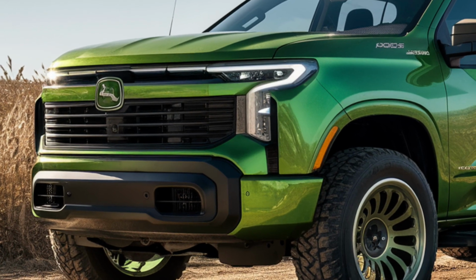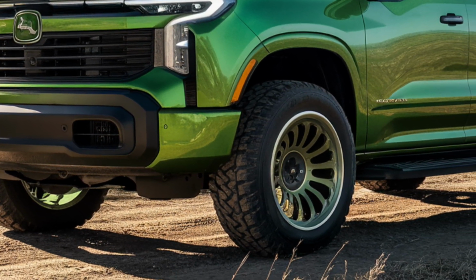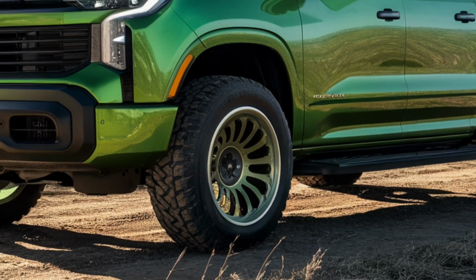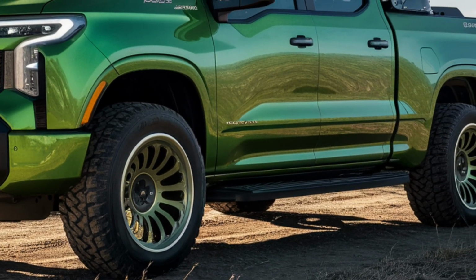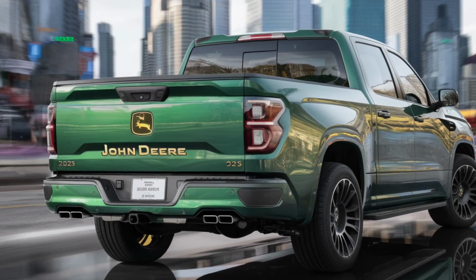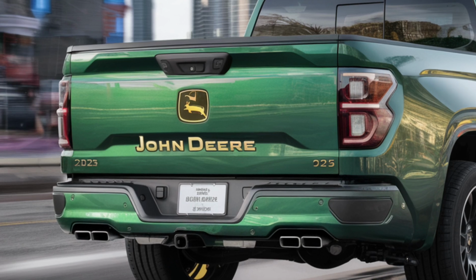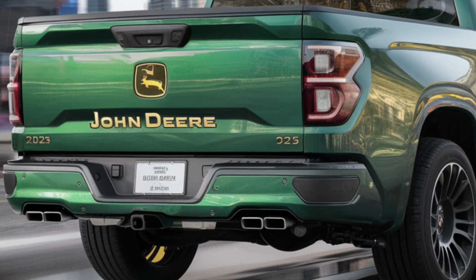Heavy-duty construction, high-strength steel or aluminum body panels, reinforced bumpers, and skid plates for off-road protection. Advanced lighting, LED headlights, fog lights, and taillights designed for optimal visibility in various working conditions.